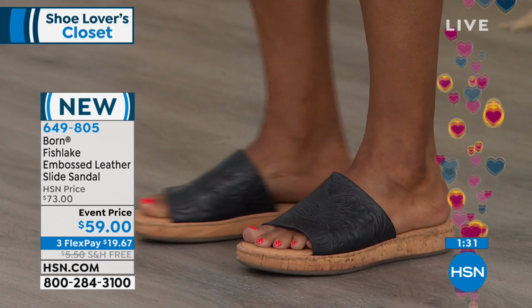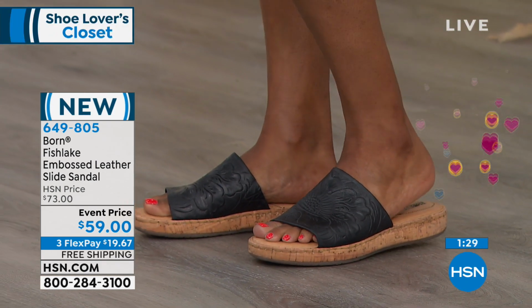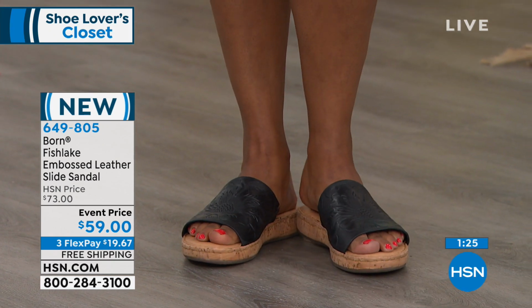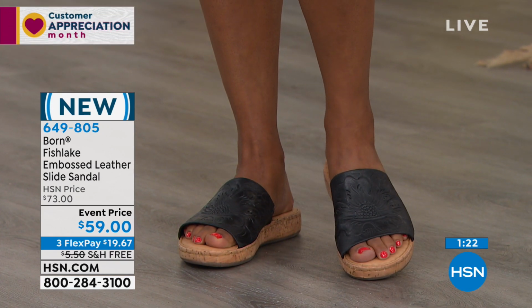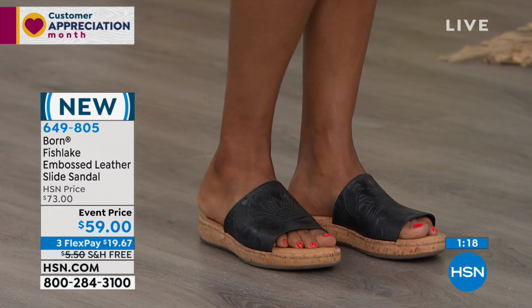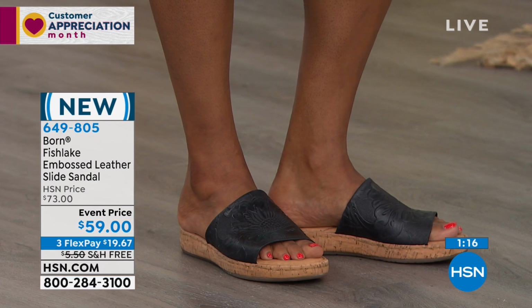It really isn't. And the fact of the matter is, when you look at this price for genuine full grain leather, and you get it home to try it on your feet for only $19.67, don't forget, not only are you getting that special event price, but you're also not paying the shipping and handling today on all of these shoes. That's another great savings.